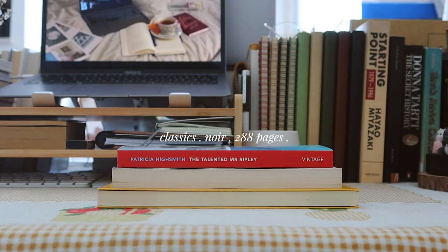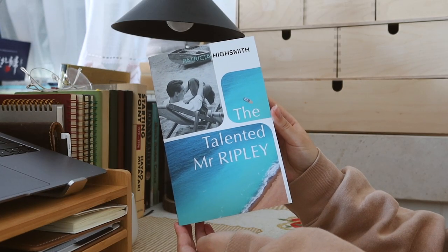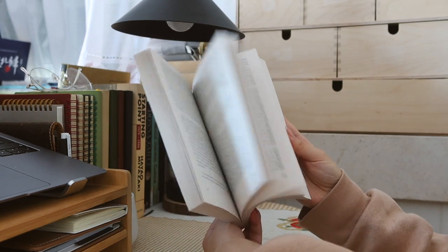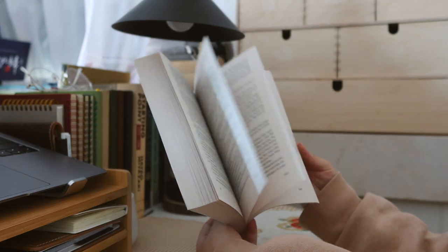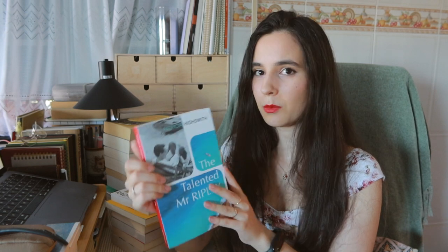Next I have The Talented Mr. Ripley by Patricia Highsmith. A product of a broken home, Tom Ripley becomes enamored of the moneyed world of his new friend. This fondness turns obsessive when Ripley is sent to Italy to bring back his libertine pal. This was kind of an impulse buy.